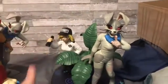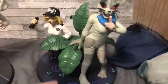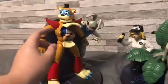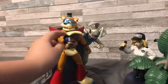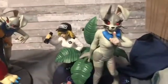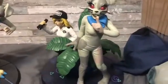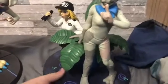Solid 10 out of 10. In my opinion, it's one of the best statues out of this. If it wasn't for that eye, I would also rate the other one a 10 out of 10, but because of that I rated it a 9.5. Everything else on that is amazing, and this is absolutely amazing. Funko, if you continue doing these statues in the future, I really want you to continue making them.